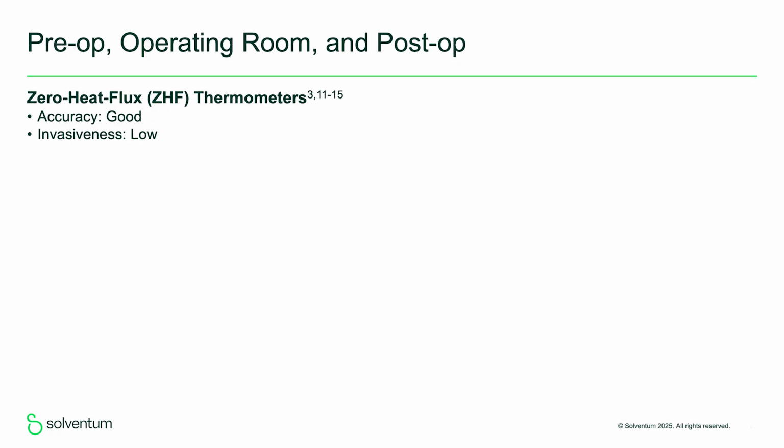Zero heat flux thermometers have good accuracy. They correlate closely with more invasive core modalities, including pulmonary artery catheters, the gold standard. They can take a couple of minutes during startup. Once equilibration occurs, they continuously measure core temperature. A single sensor is placed on the forehead before surgery and is worn throughout the perioperative journey. The sensor stays on the forehead and is disconnected from the sensor cable and reconnected at each point of care.